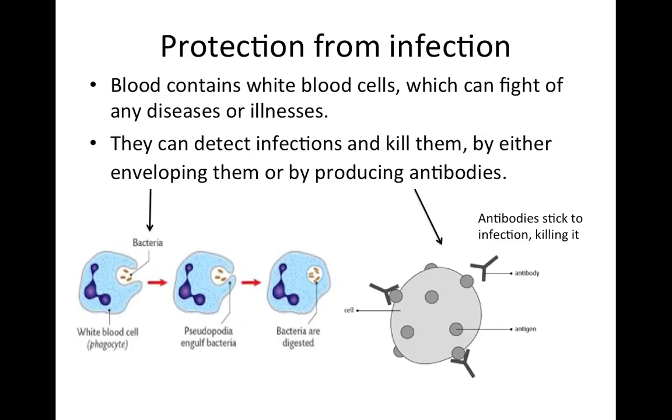Another function of the CV system is protection from infection. Blood contains white blood cells, which are used to fight off diseases or illnesses. They can detect infections and kill them either by enveloping them or producing antibodies. The antibodies can stick to the infection to kill it, and after that they remain in the blood to make you immune from that infection.